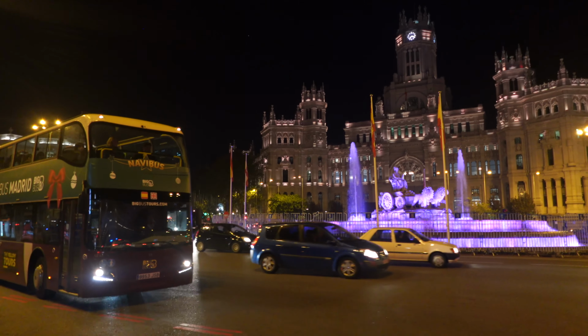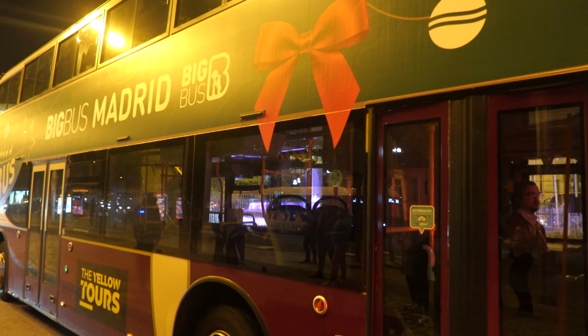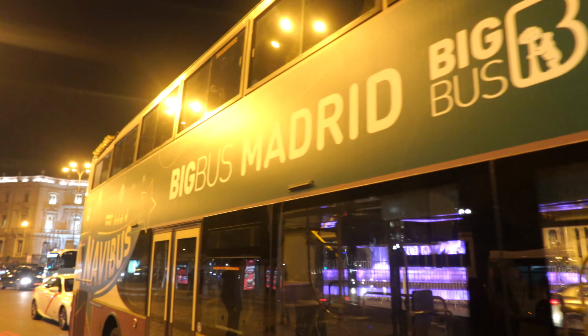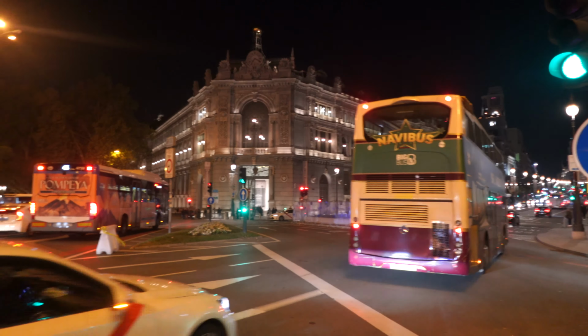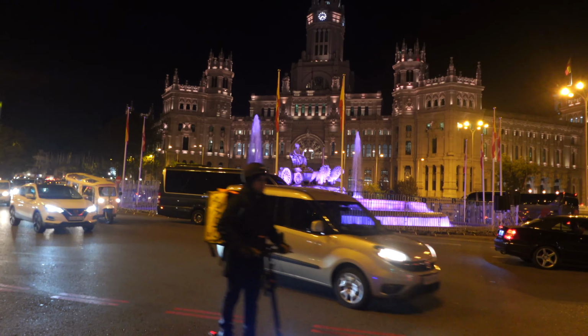Oh, this is the big bus Madrid. This is actually for Madrid, the big bus. This is for Christmas. That's the Christmas bus. Okay, there are so many buses here.